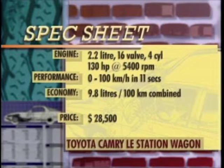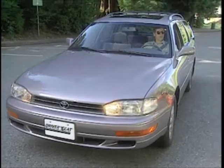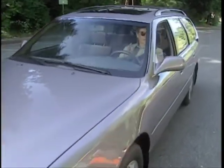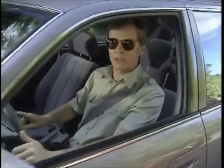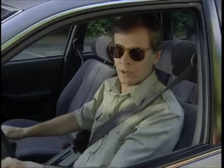The Camry wagon will reach 100 kilometers per hour in a respectable 11 seconds or so with a 4-cylinder engine. Fuel economy is quite good at around 9.8 litres per 100 kilometers for all-round use. Price of a well-equipped Camry wagon is a not inexpensive $28,500, but they start at closer to $21,000. This is far from being an inexpensive vehicle, but on a scale of quality and roominess, it might be a best buy. It also offers most of the practicality of a minivan without the bulk.